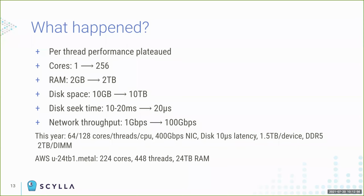The largest server on Amazon currently, commissioned I think in 2020 or the beginning of 2021, has 224 cores. So you can run 448 parallel threads, and it has 24 terabytes of RAM. Just think about this. This means that a lot of data sets are no longer considered big data. You can actually put them all in RAM on a single machine. So even the definition of big data changed significantly in the last 20 years.